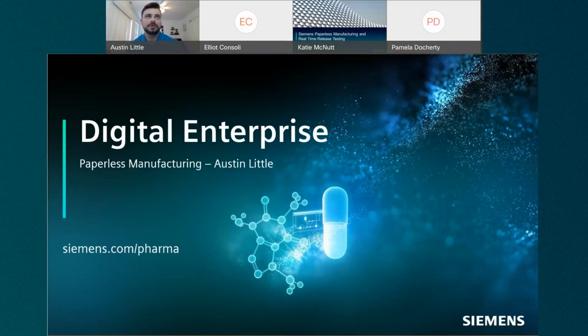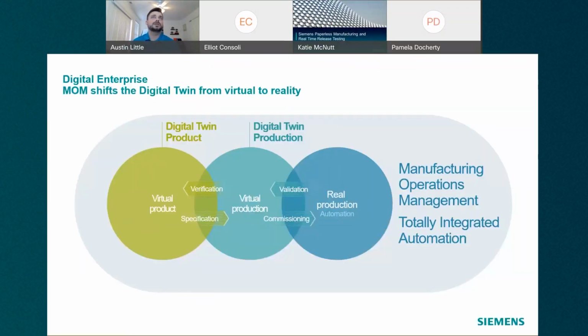As Elliot said, my name is Austin Little, and I'll be discussing the topic of paperless manufacturing today. Okay, so we'll start with the concept of the digital enterprise, more specifically MOM, which stands for Manufacturing Operations Management, and how this enables us to transform information from a digital twin to a real production environment.